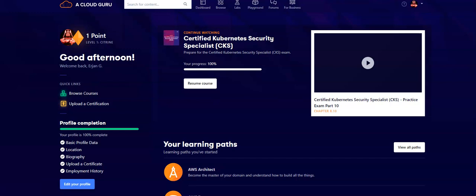This is the collection of all the resources I'm using to prepare for my next Kubernetes certification. I love A Cloud Guru because of the labs. The labs come in two formats, the guided mode and the challenge mode. The guided mode basically means that you have instructions on how to finish each lab, and in challenge mode you have to do it all by yourself. There are no instructions provided. Again, very helpful and handy.